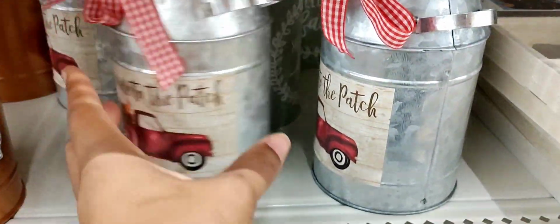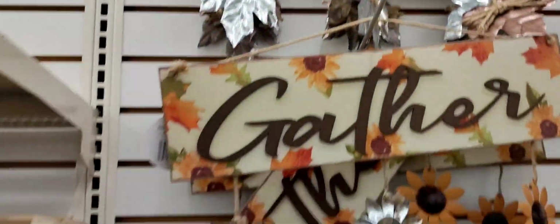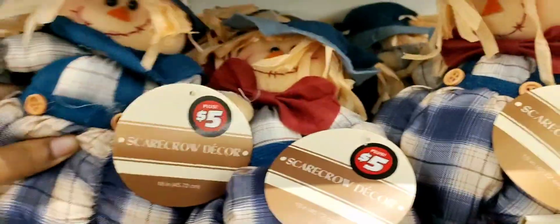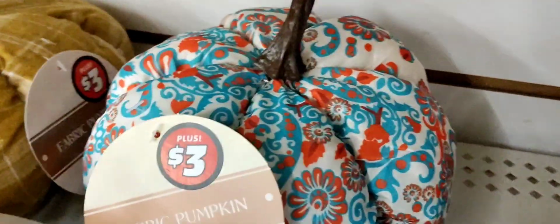I love the fall, and look at this. I mean, every single thing that I saw in this section is totally worth the $3 to $5 mark that they had it for. Some of these are $1, but a lot of them are about $3. Yeah, $5. Look at that, and that legit was heavy. So heavy, and the cutest thing ever. Look at the pumpkins, the fabric pumpkins. Look at that one in the back. I had to show you guys because it's so different.